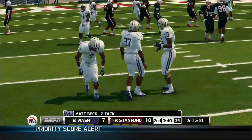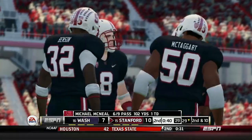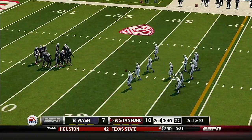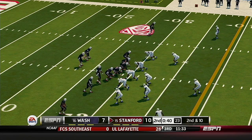Trying to get it to the tight end, but it falls to the ground. Sure, it's disappointing, but this is the kind of mechanical flaw you can fix with practice and coaching. Second down and 10 to go. Ball on the 29-yard line.